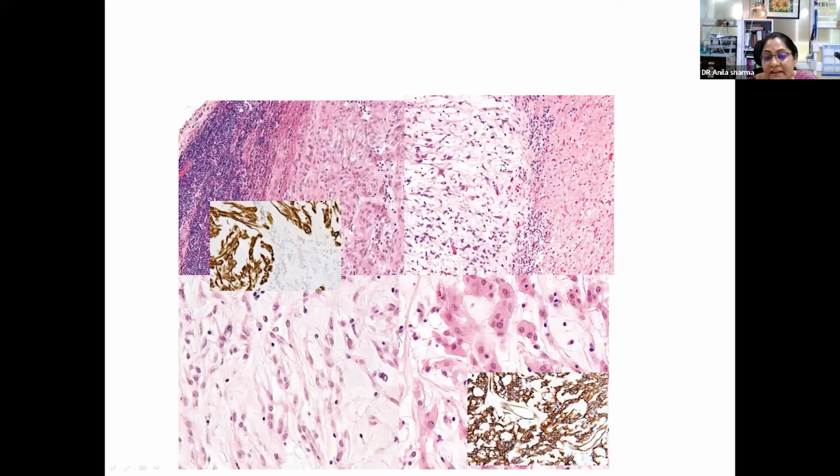The tumor per se, the cells are either polygonal or epithelioid or spindled, and the stroma which is supporting the tumor is myxoid.